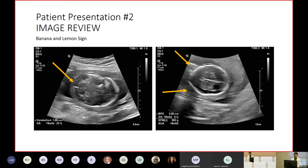In our patient, we also see some evidence, although the lemon sign here is a little subtle, but we do see on the left what we would call a banana sign. So we're looking at the cerebellum here, and it's being flattened as it's kind of being pulled down through this defect as the cerebrospinal fluid is exiting through our inferior defect. It's kind of pulling down. So this would be starting to be consistent with a Chiari malformation.